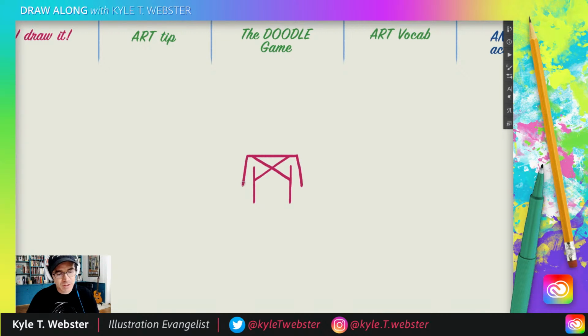And then here I'm going to do one of those little C curves like this. I'm going to curve in this way, okay? And then same on this side, right? We'll curve like that. Any guesses as to what we're drawing? It's always fun to see if anybody can figure this out really early in the game.